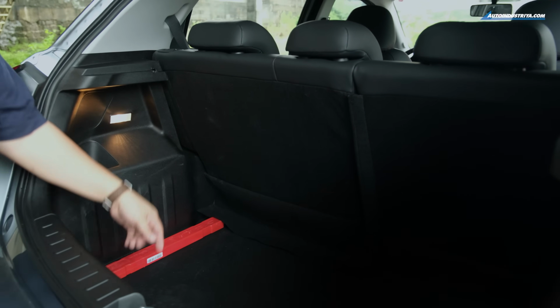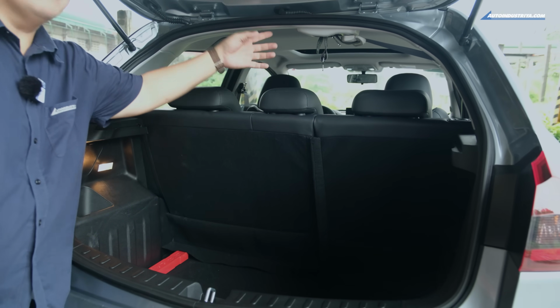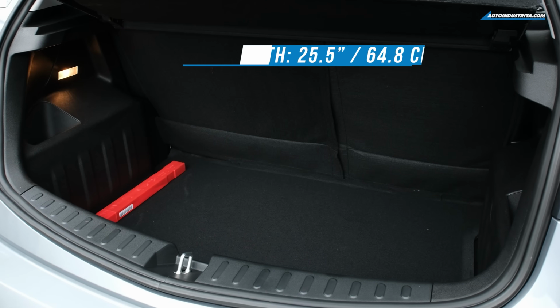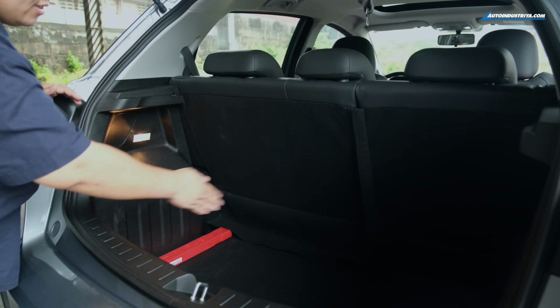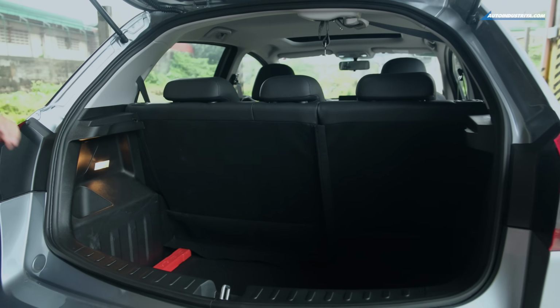In terms of height here, from here up to around here, or well, maybe not covering this part, it's about 34 inches, which is actually pretty good. From the back to the seat while it's upright is about 25.5, and then from here to there, the side to side is about 38.5.